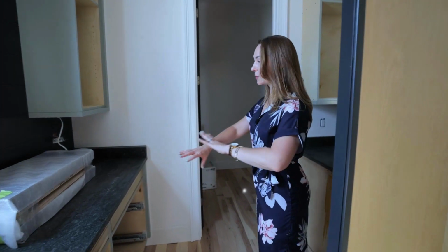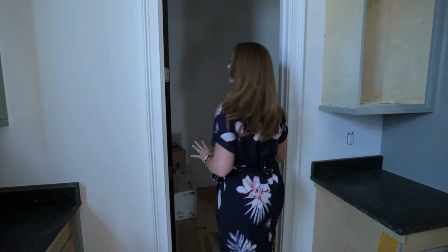Now, this house goes one step further. It not only has a scullery with a ton of cabinetry, it also has a full pantry. How great is that? Now, of course, it's still under construction, so no, there are no shelves in there right now, but there will be.